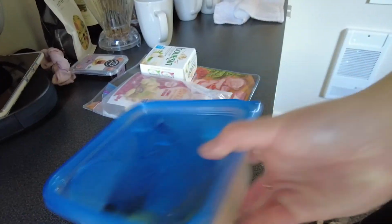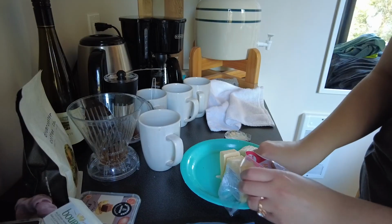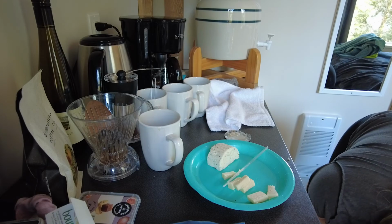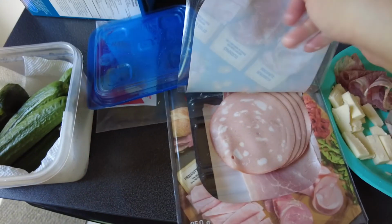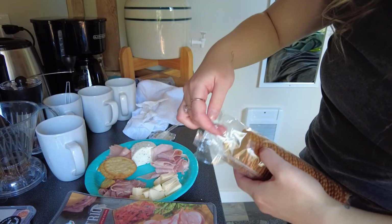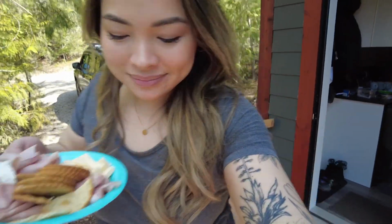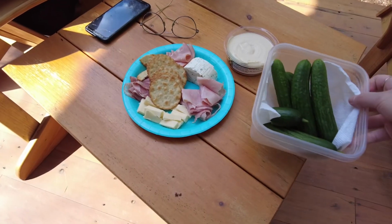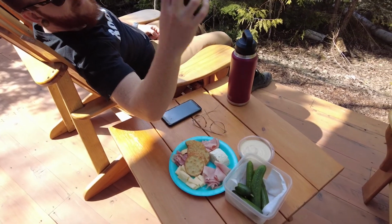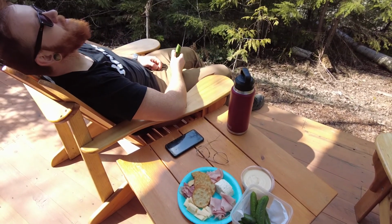Actually, we just got to the cabin and we're kind of hungry, so I'm gonna make some food. I dropped the cheese! This is really hard to do with one hand. Okay, food time! Yay. Enjoy! Thank you.